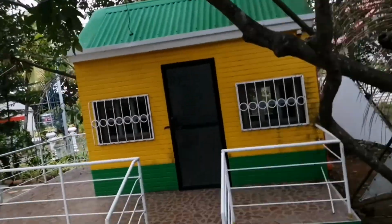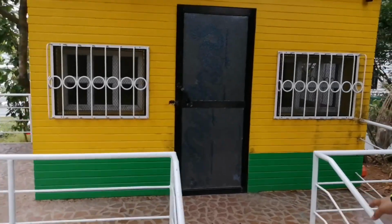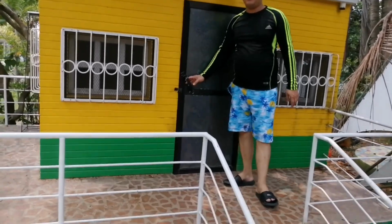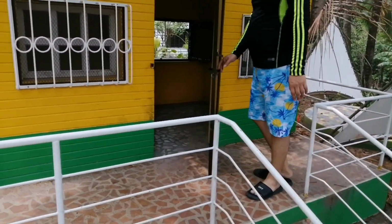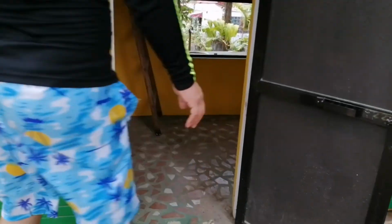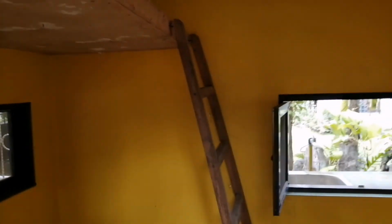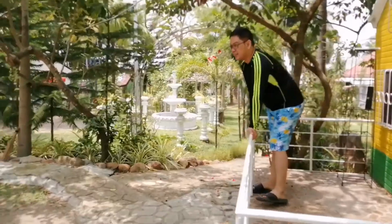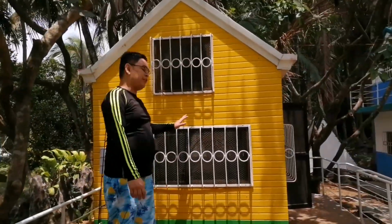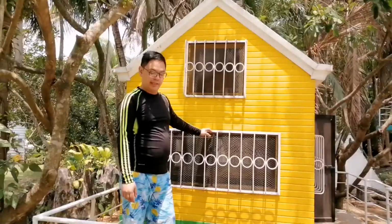Yung space niya. Dito, kahit sa labas. Oh, dito naman. Wait, nakita mo yung vlogger. Dito yung greenhouse. Check natin sila. Oh, yeah. Let me get ready. Maganda pala ito. Yeah, orange na. Pending orange. Yellow.